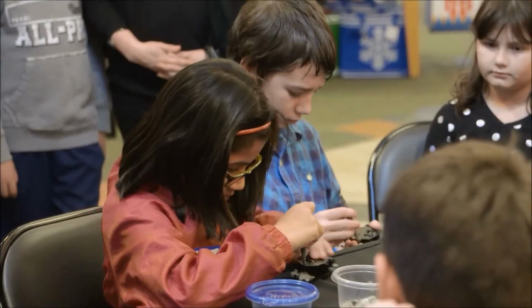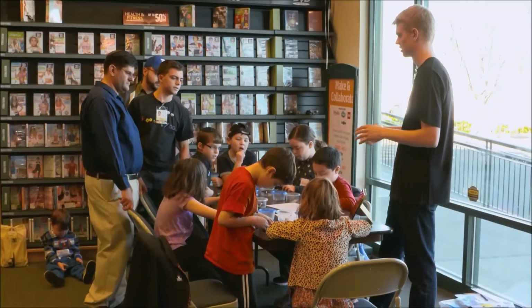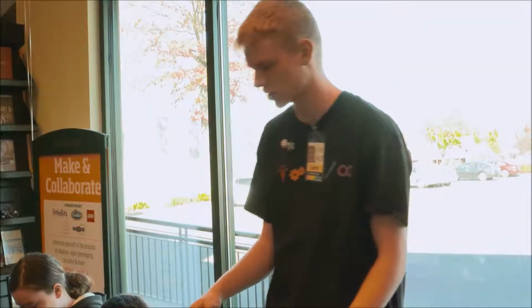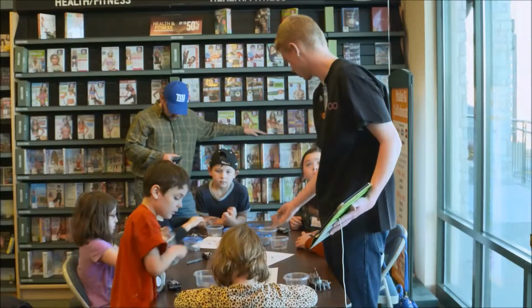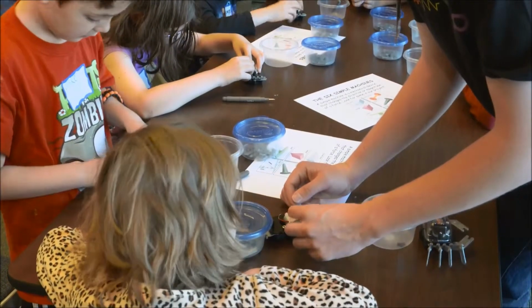I really liked it because I love making robots, and it was so cool. I would really like to do it again because I had lots of fun today. It was very, very well run. The instructors were patient, they were fun, they captured the attention of my kids, especially the little one. They had her engaged in building.